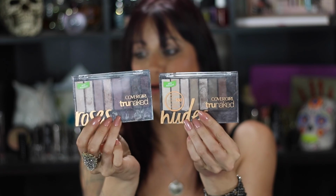For eyeshadow, these are kind of a new favorite. Again, kind of like the Makeup Revolution blushes. I purchased these, I used them a couple of times. I was like, oh, those are really nice. And then I stuck them in my drawer. So that's part of what I've been doing lately, is making sure that I give some love to these products that I have. And these are the Covergirl True Naked.